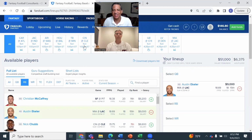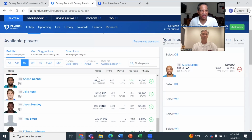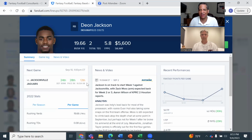It gets worse. Zach Moss, their second string running back, is likely out with a bad wrist. That leaves all the way down to the third string running back for this game. It's Deion Jackson. It's a guy who has filled in the past. And he's quite the bargain here at only $5,600.